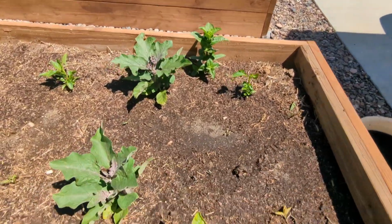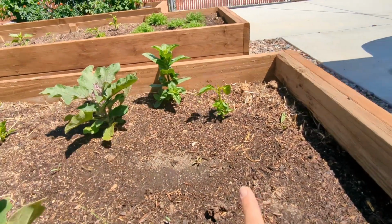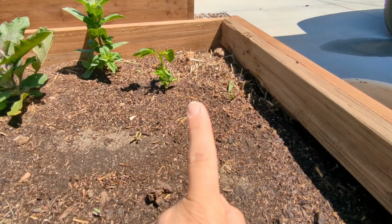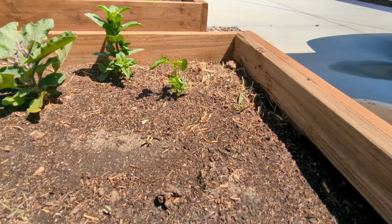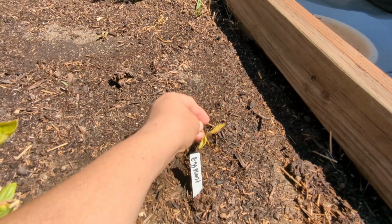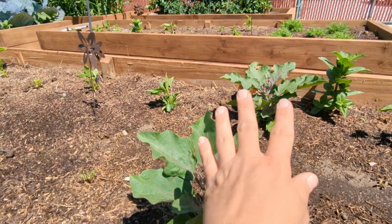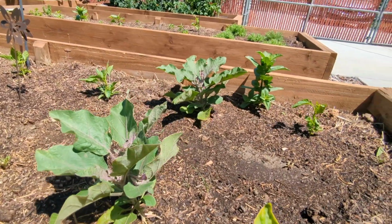So again, here's some more zinnias. Look how big that one is. That is an eggplant, which is on the small side. I don't really know what happened. This one is pretty much done. I should just pull it out because it's stunted. It's not growing. These two, however, I didn't put what variety.